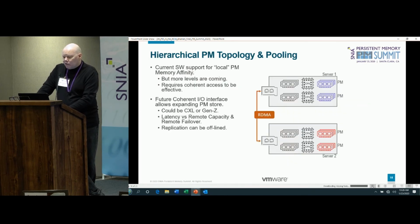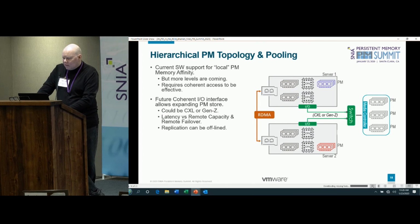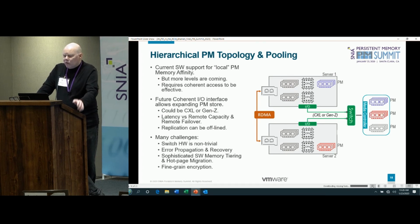I don't have time really to talk about persistent memory pooling, but as other speakers have mentioned, with CXL and Gen Z, you actually have the opportunity, because these are coherent I/O, and coherency is very important. You assume it without even realizing it. With the coherent I/O interconnects, you can actually take your persistent memory and place it on a remote device. Maybe it's an I/O device that's plugged into a slot on the server, or it's a device that lives in a centralized resource. Perhaps it's a CXL.mem device.